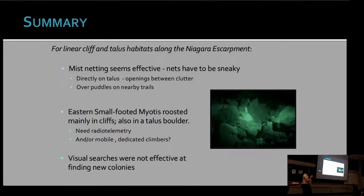So in summary, for the linear cliff and talus habitats that we have along the Niagara Escarpment, the mist netting seems to be effective for capturing them, but you do have to be sneaky because small-footed are really good flyers. They fly low and slow, so they can more easily see the nets and avoid them. So we did have to be pretty sneaky with where we put our nets. We netted directly on the talus in openings between clutter and on puddles over nearby trails. And they roosted mainly in cliffs, but also in a talus boulder.